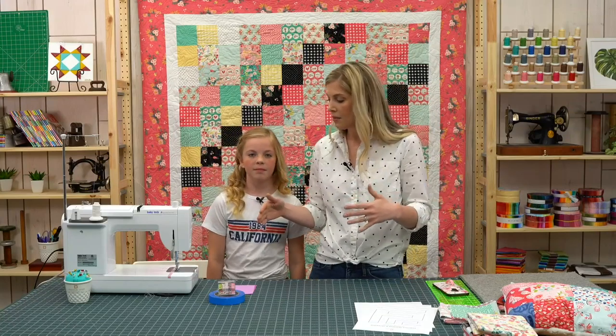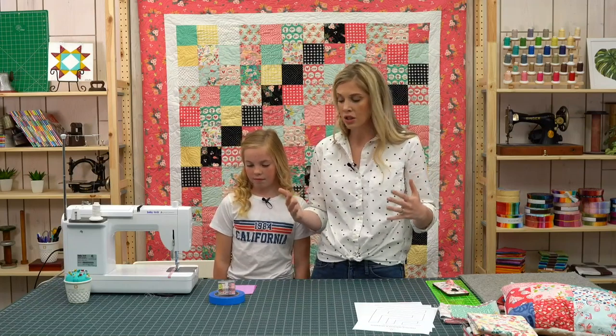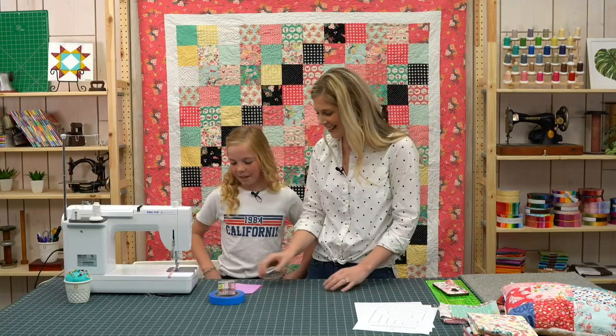And it just gives them a bigger visual representation of what they're trying to do, and it gives them a place to line up their fabric. And it can be colorful. And it can be colorful and fun, exactly, which we like.